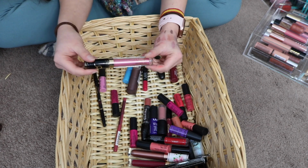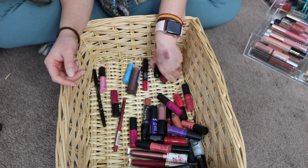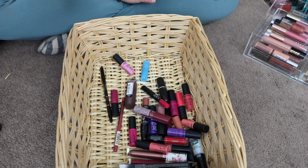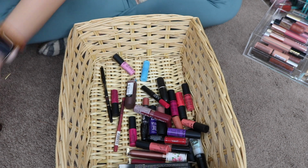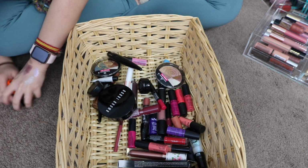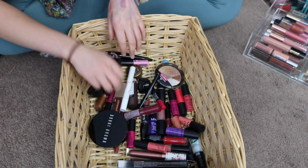I didn't like this Wet n Wild formula for lip gloss, and the rest of the stuff I found just to be old. I've had them for too long, so I'm going to throw everything in here so you can see everything that I am decluttering.